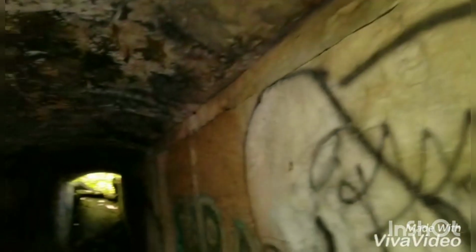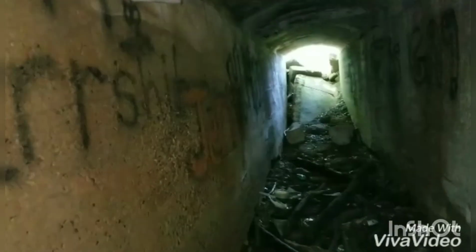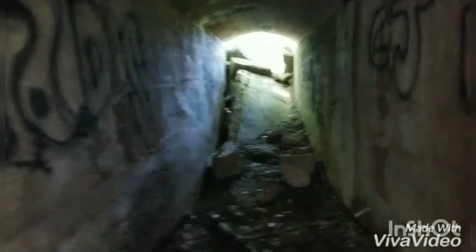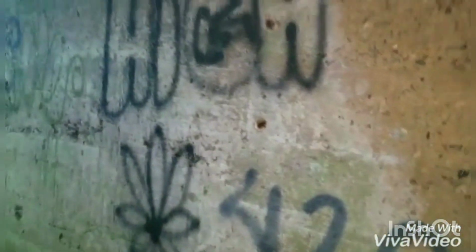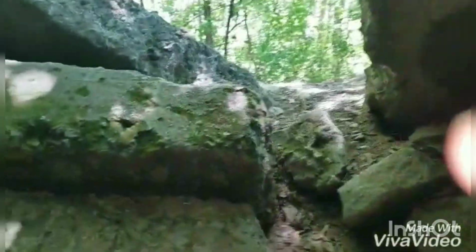Another hole in the ground. This is why I gotta be careful coming into these places. And I think I found an easier way out. So this was a little unexpected surprise. Some things you're expected to see, but this is not. Oh, let's finally get out of here.